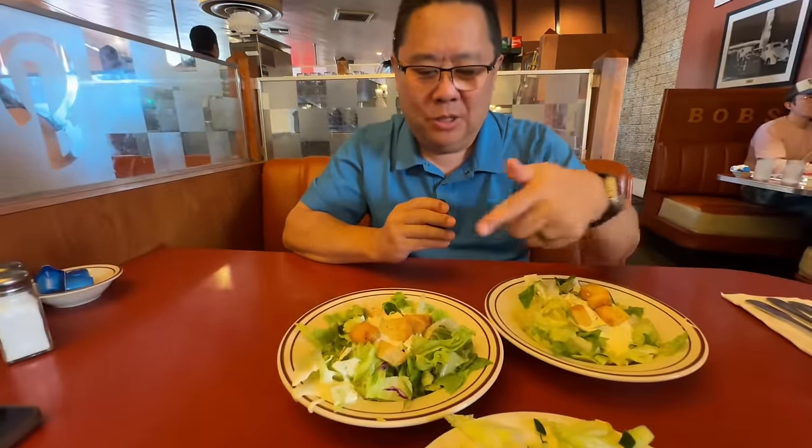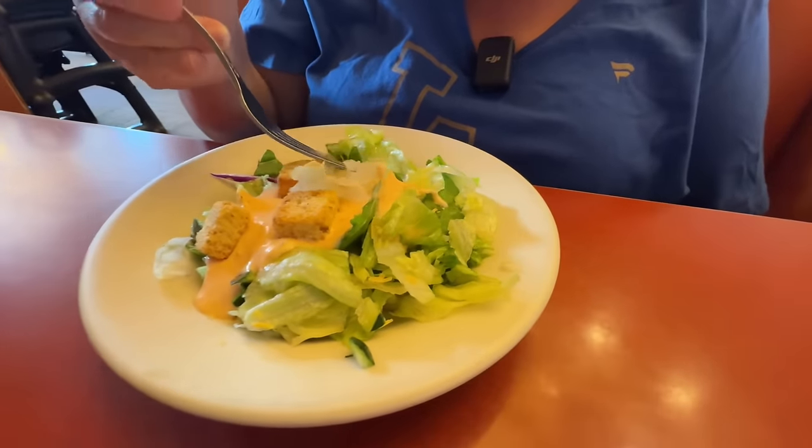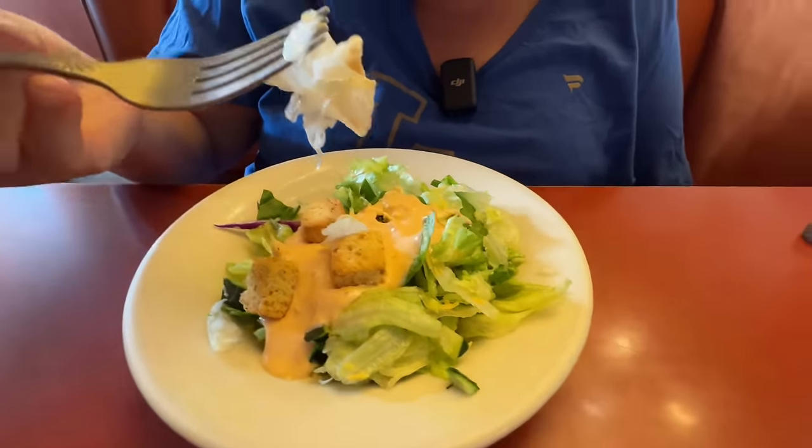So now, we got our salads here. We got a couple ranches and one 1,000 Island, because a lot of our meals came with salads. That's the reason why we have three salads here. So, let's try out these salads. Here's my salad with ranch dressing. Ranch dressing with 1,000 Island. Yeah, I got the ranch. Good.